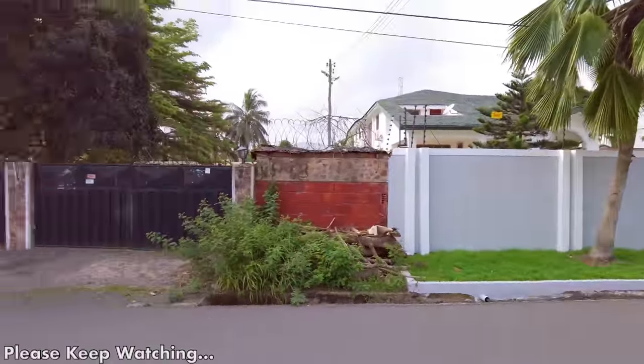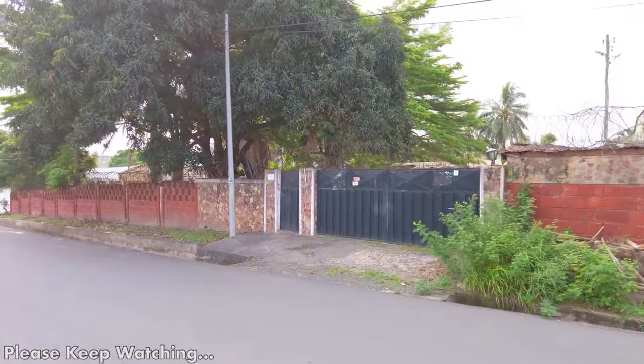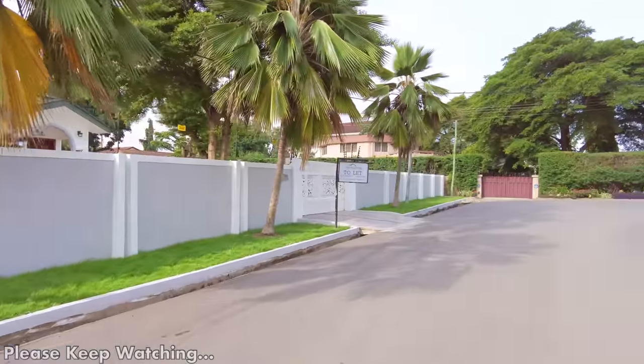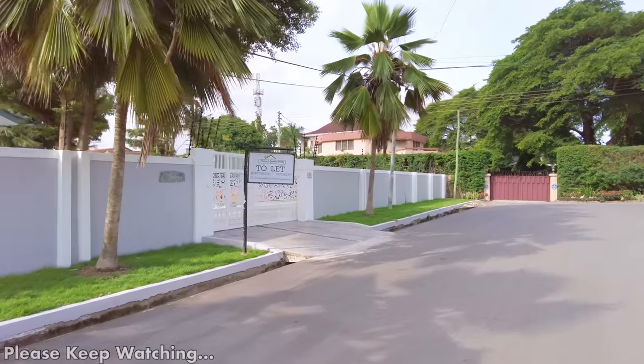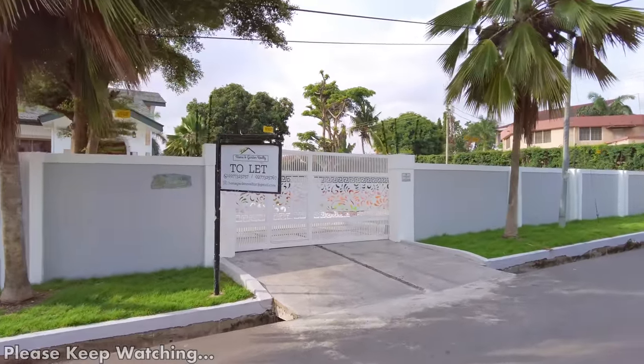They have a lot of trees. Many of the houses have huge trees. Even some have a little farm. This house ahead seems to have a swimming pool. Yep. Very nice.